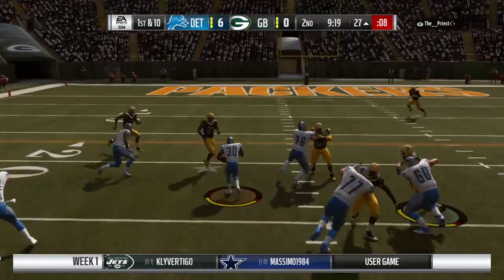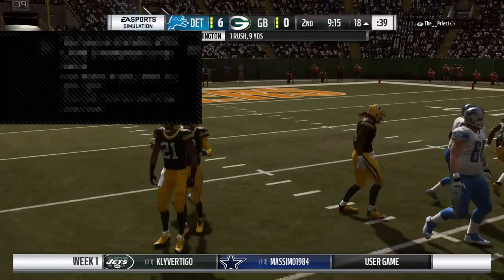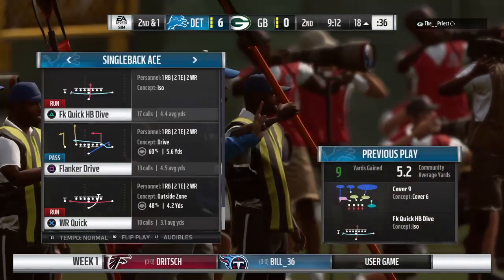On first, here's Washington. Oh, now he bowls him over. And able to break one tackle, but then quickly brought down. But a nice little gain. A nice run.